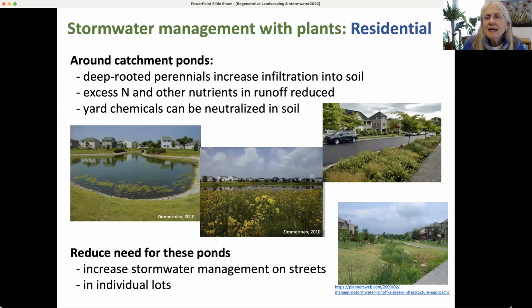Stormwater with plants, residential. So a lot of suburbs have these catchment ponds, which are usually surrounded by grass, and they are getting the runoff from the yards in the neighborhood, and it's basically running down into this. And you can see in this case, this is from a book about native meadows, there's a lot of algal growth and junky stuff growing. So this is one way to manage the water.